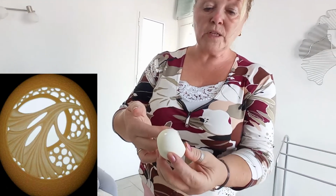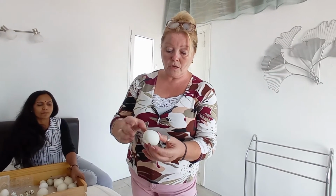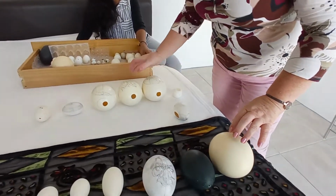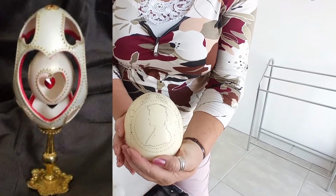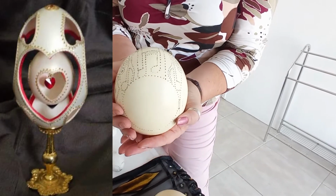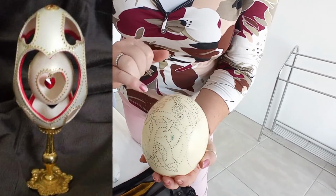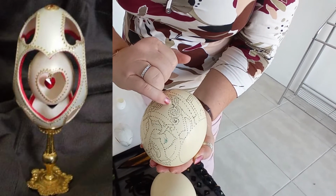So that one is quite delicate to work because the shell, as I said, is very delicate on the chicken egg as opposed to the ostrich egg. So these are designs that I've already measured and put permanent marker on. This is a musical egg when it's finished. So you can see that I've already marked the treble clef and the bass clef, and I will then drill out all of the gaps between them.